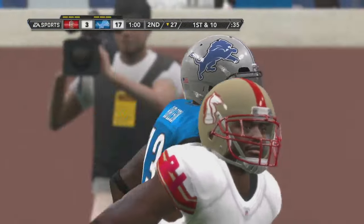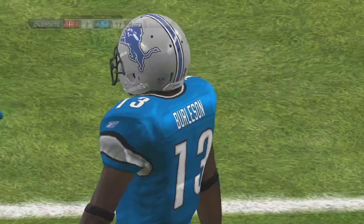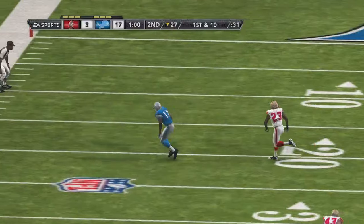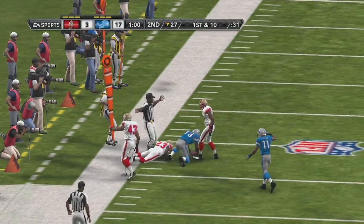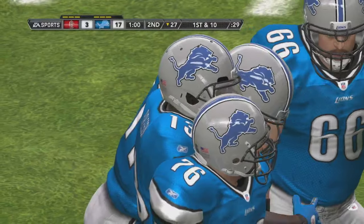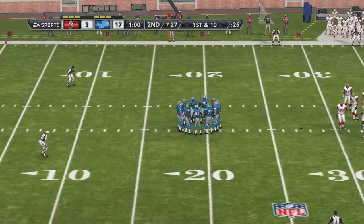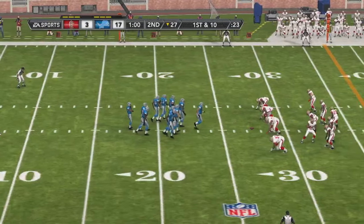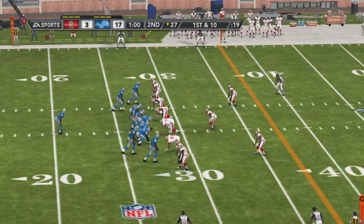Patience for a wide receiver is just so key. He's able to manipulate that defense, set him up one play, come back with the exact same look, and break off of it the next. Beautifully run. It's first and 10. 1 minute left to play in the first half.